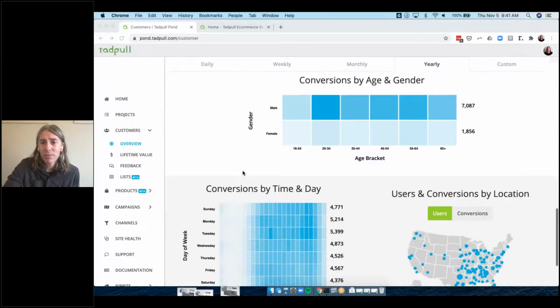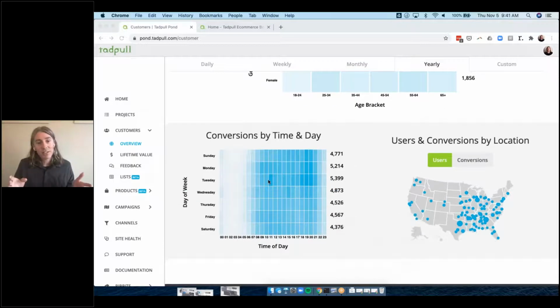We can also see conversions by time of day. And this is really fascinating because certain customer sets will purchase at certain times that are really counterintuitive to what you would expect. So they may buy on Sunday afternoons, which isn't what you normally would think. One of our customers has a huge male demographic that buys between 2 and 5 p.m. So we'll turn down ads at that time and we'll start to send our emails Sundays between 2 and 5, knowing from the data that that's when they're most likely to purchase.